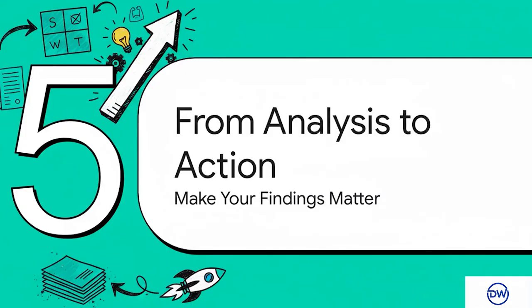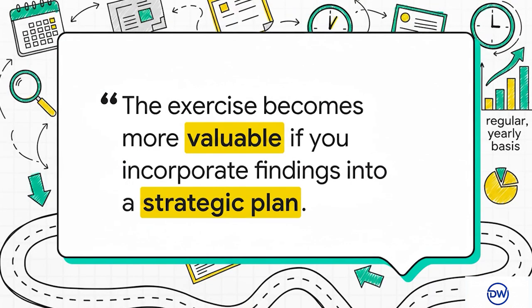And that brings us to the most important part of this whole process. A SWOT analysis is completely worthless if it just ends up as a file on your computer gathering digital dust. You absolutely have to turn these insights into action. Consultant David Lowe really hits the nail on the head with this. He says the real value comes when you take these findings and build them into your strategic plan. It shouldn't be a one-time thing. It should be a living document that guides you, something you come back to maybe once a year.